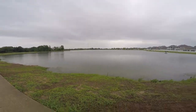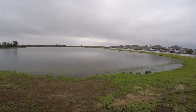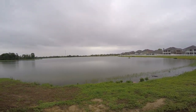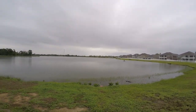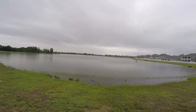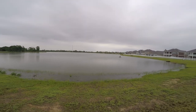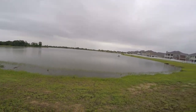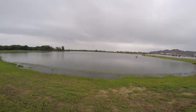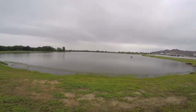Just a couple more minutes and we will have completed this loop. Just a fun, simple little walk. Nice little exercise, nothing intense or anything, just something to get you outside. That's always a good thing.